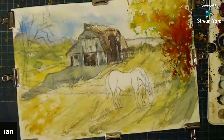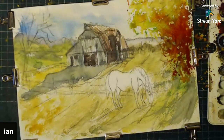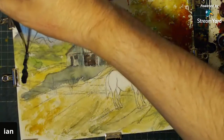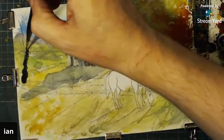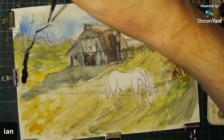So, next thing to do is get the branches, the tree trunk, in place and ready to go. What I like to do at the bottom of a tree is go like this. Don't be overly concerned about it looking absolutely perfect. It's a tree at the end of the day. They come in all sorts of different shapes. And then you've got key main things like that.